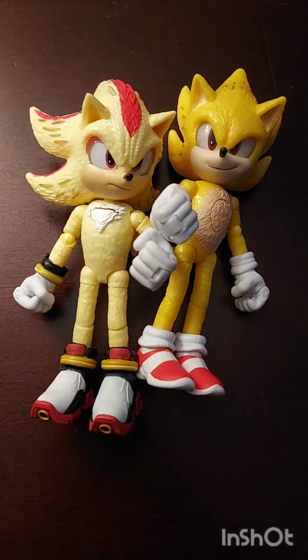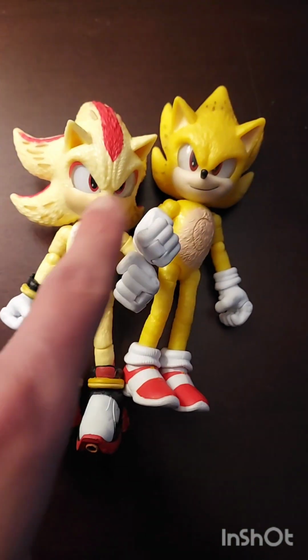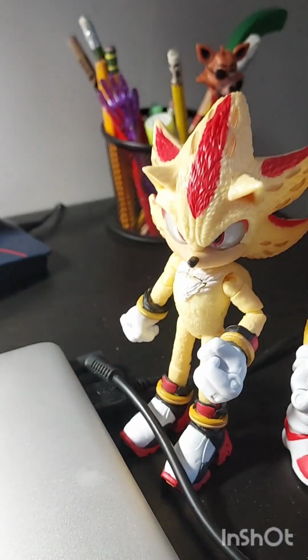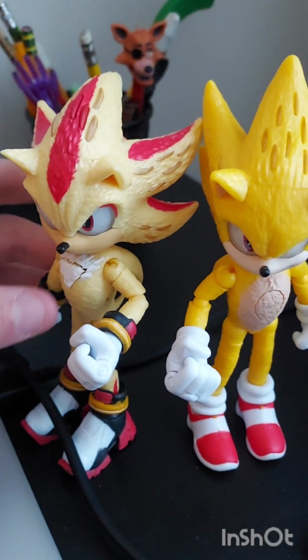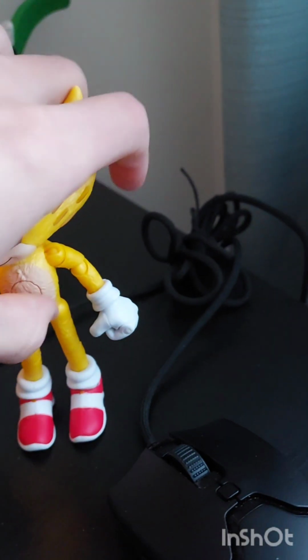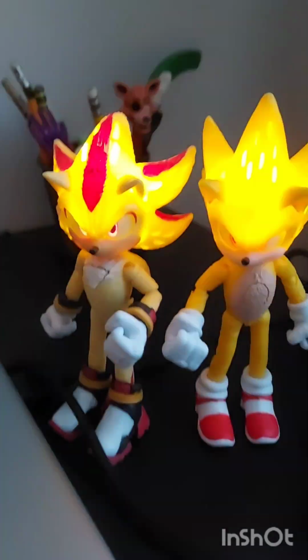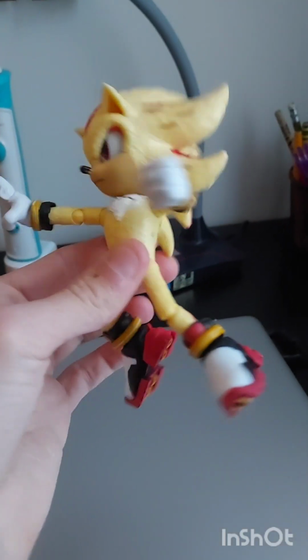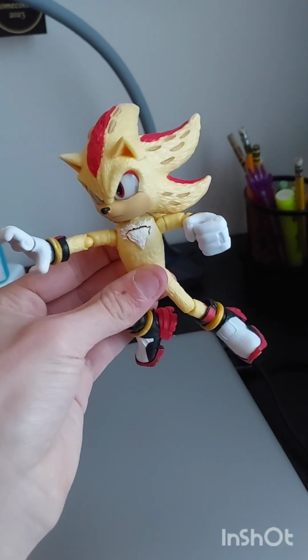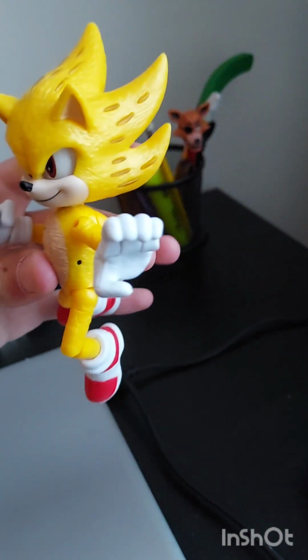Tied at number 9 and 8, we have the Super Sonic and Super Shadow Jakks Pacific Light Up Pack. And yes, I'm ranking them both together. They're the exact same figure. Basically, the light up feature is kind of awesome on these figures. It carries them a little bit because they subtracted the articulation on these since they had to fit all the wires, the electrical stuff, inside for the light up feature. But these figures aren't terrible, honestly.